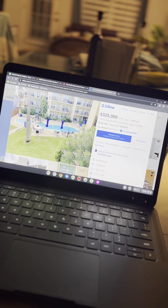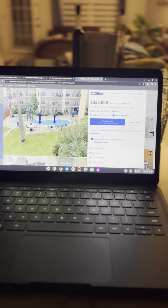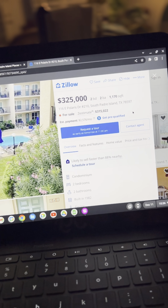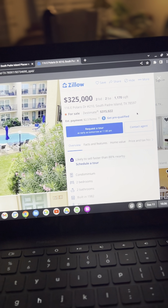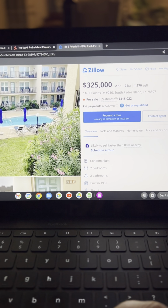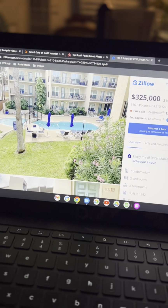So I want to show you guys exactly what I do when analyzing a deal to see if it's going to be profitable on Airbnb or not. All right, so this property is currently listed at $325,000. It's a 2-bed, 2-bath condo sitting on South Padre Island, and it's got some good things going for it.